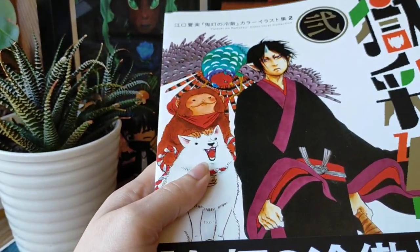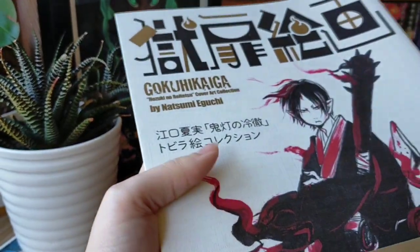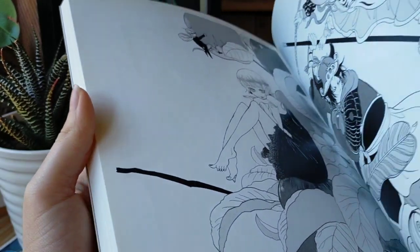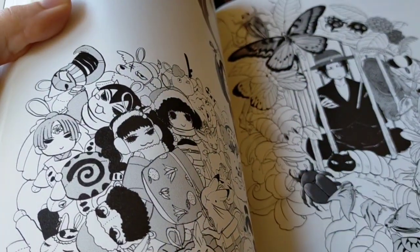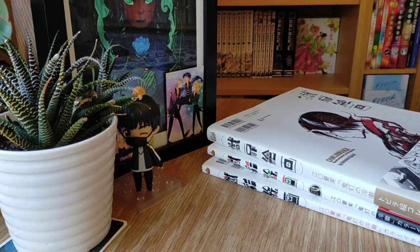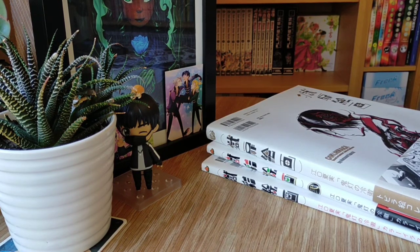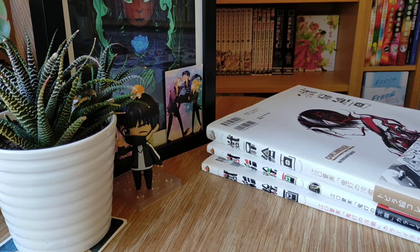So this is the second of those, and then I also got the cover art collection, which I don't know if that's quite the right term, but this is all black and white artwork, again from Iguchi in relation to this series. I also have an upcoming art book overview for this one and the second one as well. I really like Hozuki's Cool-Headedness and Iguchi's art style, and I've been meaning to get these forever, honestly, so I finally bit the bullet, especially with the second one having just been released, and got the other two.